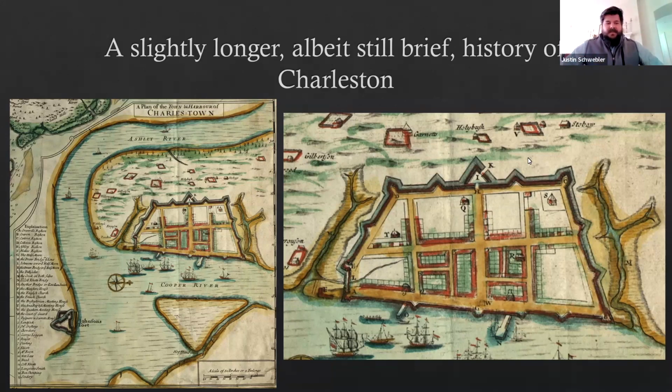But they set up a rough ramshackle settlement on what was called Albemarle Point. That's named after one of the ships that they came on, and Lord Albemarle, who was one of the Lords Proprietors in England, overseeing this province of Carolina. And so they settle on a section on the Ashley River. It's kind of a swampy, marshy area.